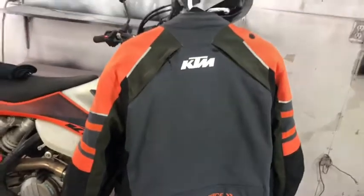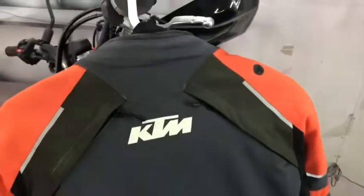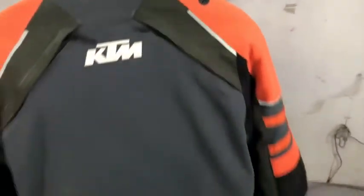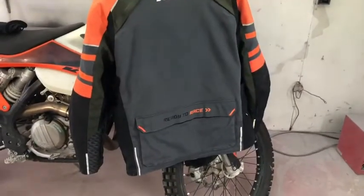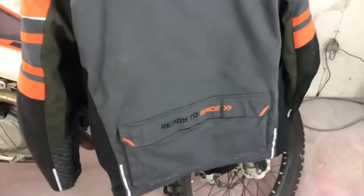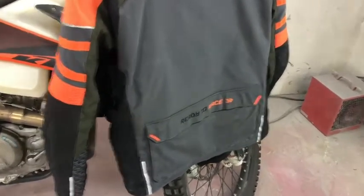So, what do we got? We got typical venting, which I've never used those vents on any jacket. I actually don't know what that's for. I just discovered that in the video. I'm going to have to look into that little thing and figure out what that is. I love the big pocket in the back. How many times have you jumped on your bike and took off and realized you dropped something, dropped a glove or whatever? Dropped your keys, you never know. It's just nice to have that big pocket. You can fit big gloves in there, a water bottle, who knows?